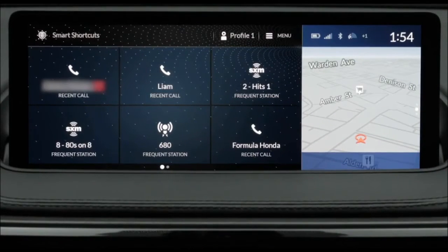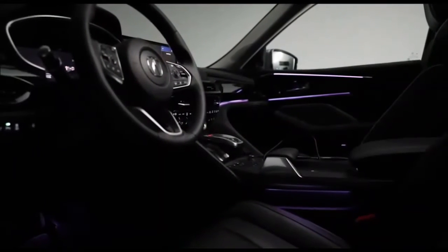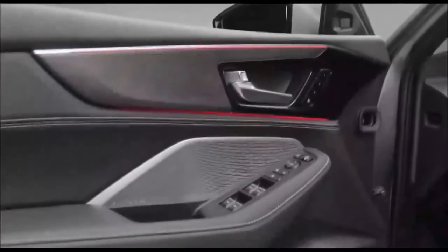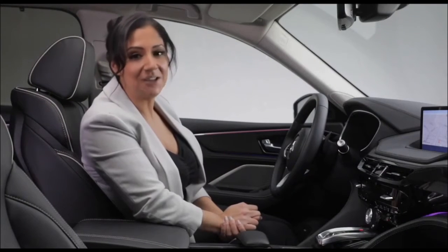The new MDX debuts Acura's Precision Cockpit, a digital gauge cluster to rival the likes of Mercedes-Benz's MBUX system and Audi's Virtual Cockpit. A customizable 12.3-inch display sits in front of the driver and can display information like navigation, the trip computer, tire pressures, and even a G-force meter.